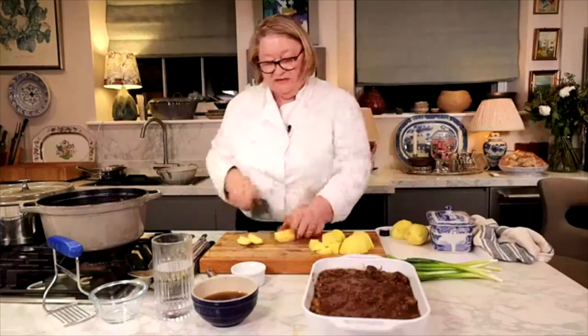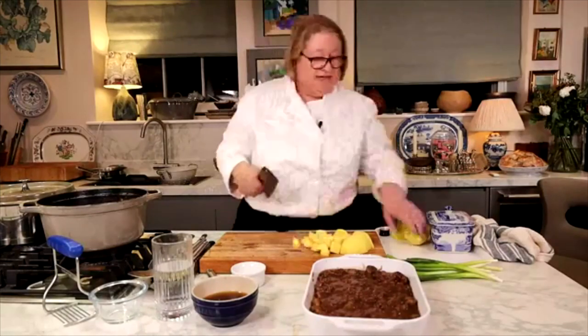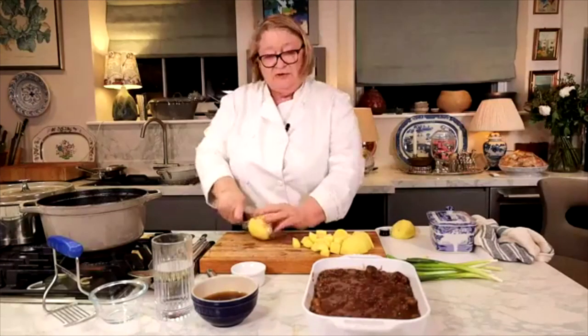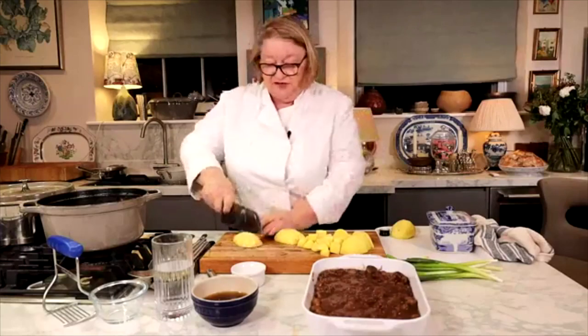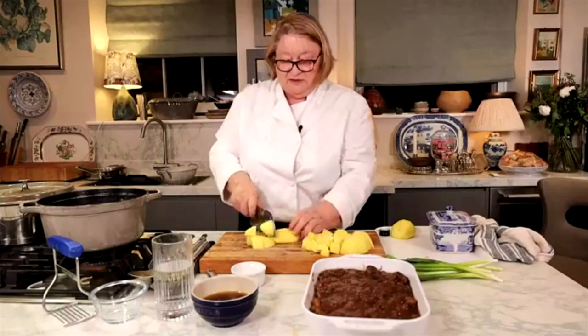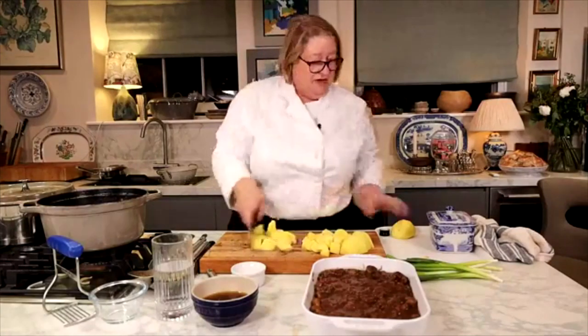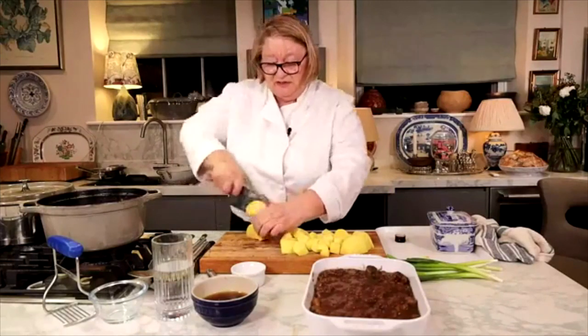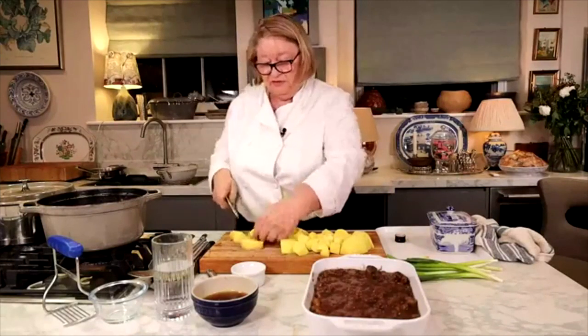Just roughly chop potatoes up, okay? Hope you're doing that. Roughly chop your potatoes, spuddies up. Again, you can do this the day before. Oh, so that's fine. There we go. There we are. There's no nonsense really. You just don't want any nonsense. You just want to get on with it, to be honest with you.